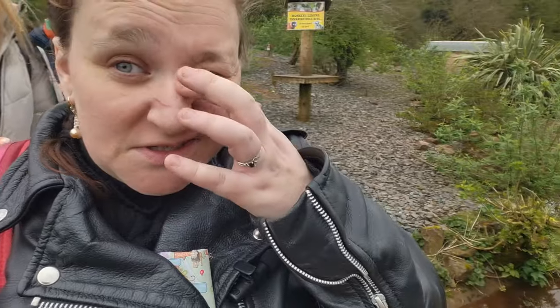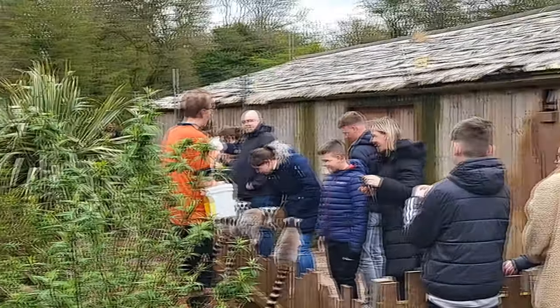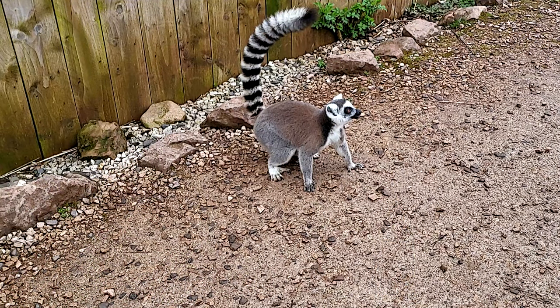So we're just in the queue now waiting to go and feed the lemurs. So enjoy. And we also have the three hybrids that you'll see running around here. We're probably locked down. So we've come in now and we're going to do this lemur feeding.